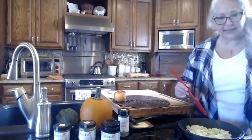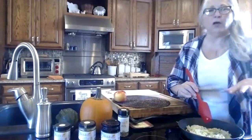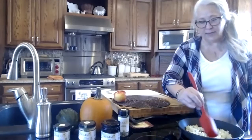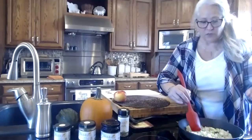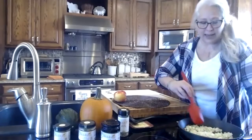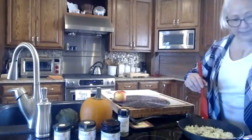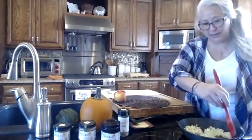And then I've added in my onion. The recipe calls for half an onion, and I used about a quarter cup of onion, and then the full recipe also calls for a stalk of celery. And again, because I'm only making half the recipe here, I've used only about half of that stalk of celery. I'm just turning up my heat a little bit.